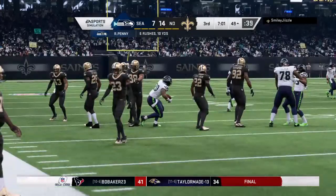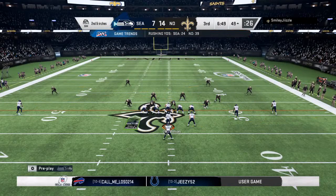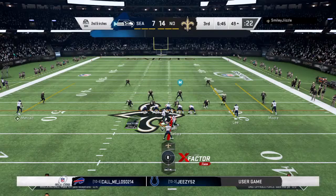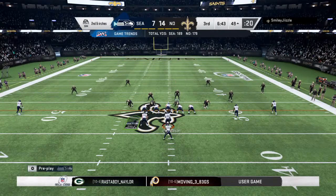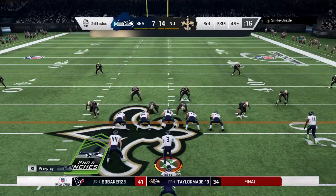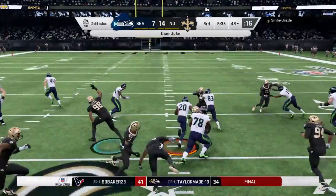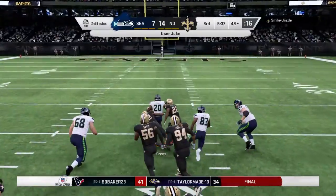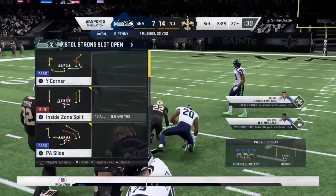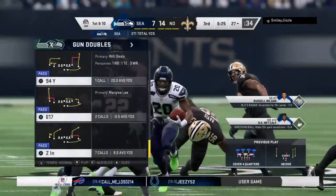Pretty solid run here on 1st down. Almost picked up another first, but he appears to be a few inches short. Again, it's Penny. And they're able to swarm him behind the line, and his rough night continues. 22 yards there, a 1st down.